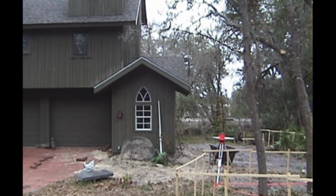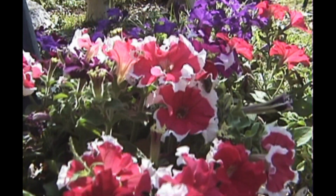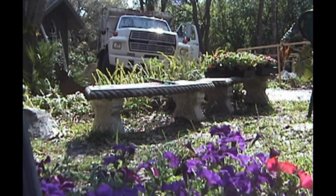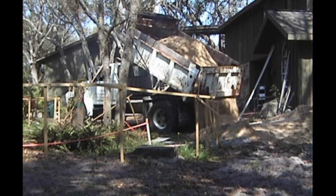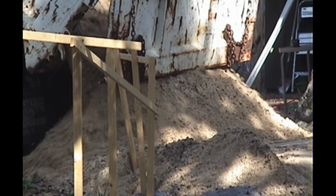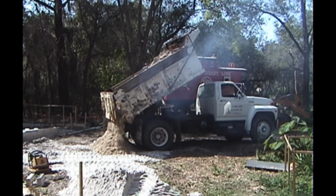This is the far end of the studio, and it will never look like this again. I had a lot of fill brought in just to bring the level of the studio and shed up to where we're sure we will never get any water damage from the creek.